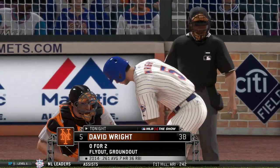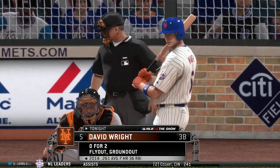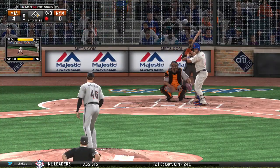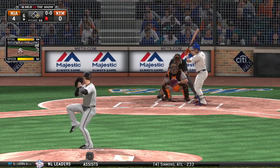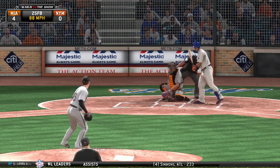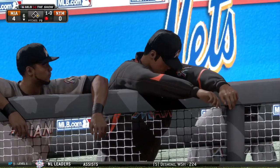David Wright will stand in, 0 for 2 thus far. And this is just off the outside corner for a ball, 1-0.